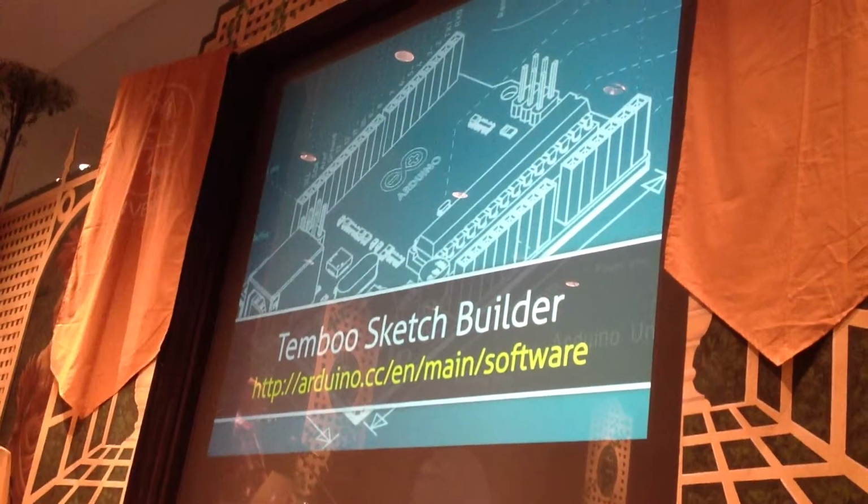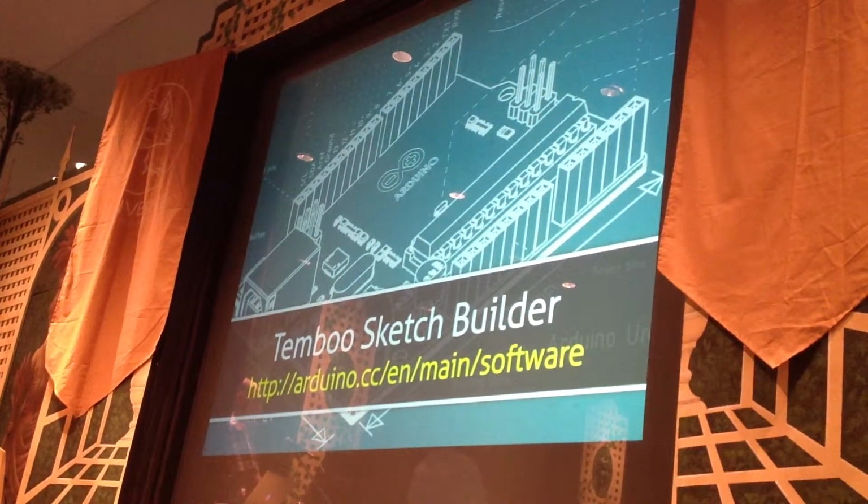Alright, so one of the other things on the Tembu side, which is actually great for people getting started, now how many of you are software or web developers? Well, most of you. Designers? Yeah, a number of you. So this is really cool if you're coming from the front-end engineering and design aspects.